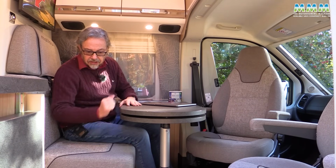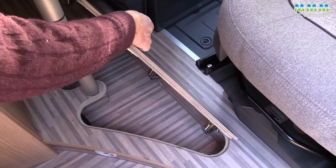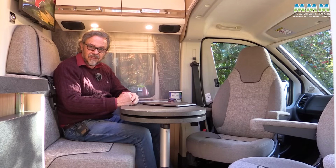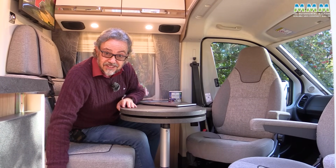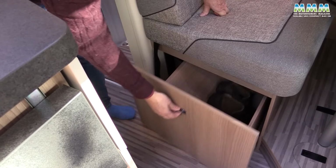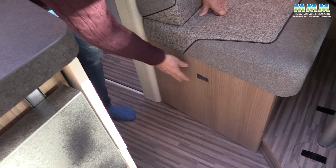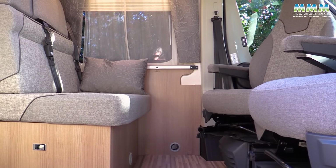You've got the usual stepped floor with a bit of storage underneath it, and that's neatly shaped around the table leg so you don't have to move the table to get at it. But one of my favourite features is the slide out drawer for your shoes under the seat. Apart from that shoe drawer, there isn't any other storage under this bench seat because, well, when you see the washroom and how the toilet slides away, you'll understand.